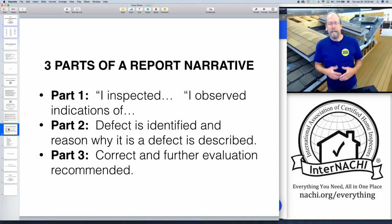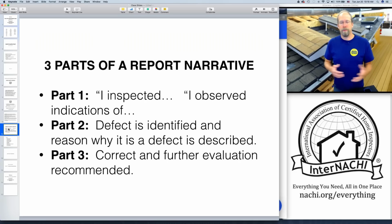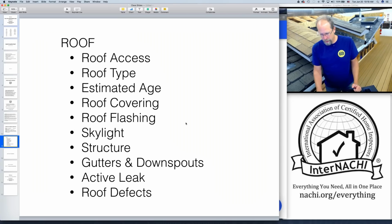And the third part is, it needs to be corrected and further evaluated by a professional, or maybe a licensed electrician if you want to get a little bit more specific on who should come out. So 3 parts to a report narrative.